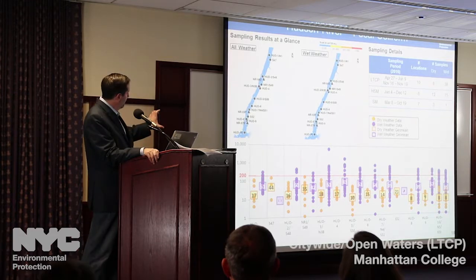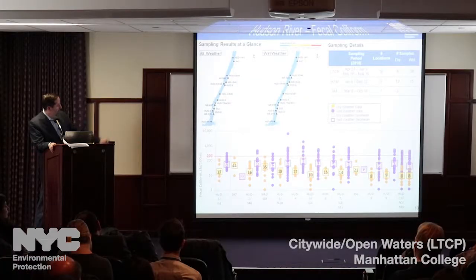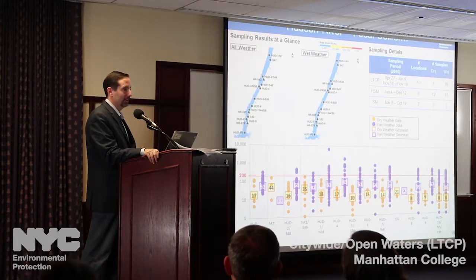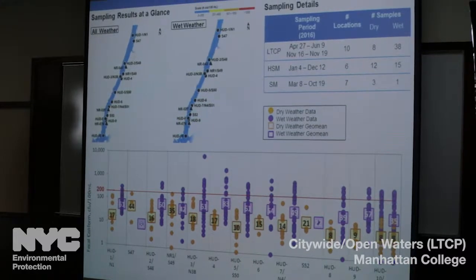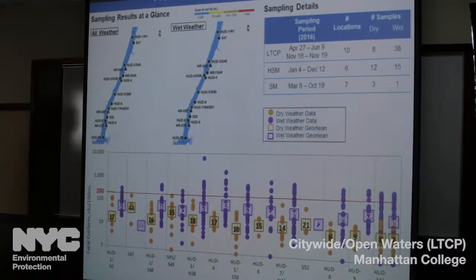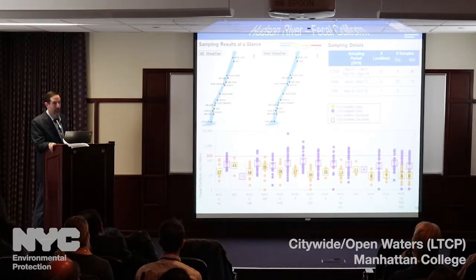So that's what the individual samples look like for both Harbor Survey, Sentinel, and the long-term control plan. And the boxes you see there are the geometric means. The lines above it are what the water quality standard is. Fecal coliform, the monthly geo mean is 200. Again, this isn't meant to show attainment or anything like that. It just gives you an indication where the water quality is right now. And overall, the water quality looks very good with the geo means below the standard for both dry and wet weather days.